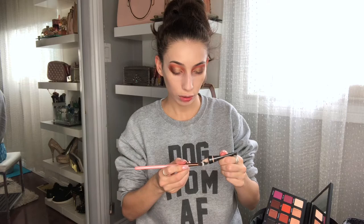Concealer. This is the Cover FX Cream Concealer in N Light. Oh, that is too dark. I'm just going to take a Luxie 207 Medium Angled Shading Brush and put a little bit on the brush just to apply it, and then I will blend it. Oh god, that's really dark.